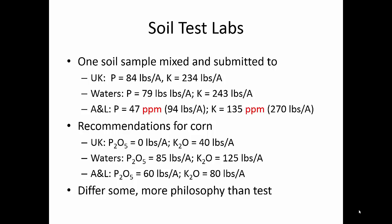Potassium, a little bit more variation, but 234, 243, and 270. It's not super close, but that's not too bad. But if you look down there at the recommendations, that's where they vary. If our soil test P gets above 60 pounds per acre, 61 pounds per acre, that triggers a 0 recommendation for phosphorus for all our crops. We're not going to recommend adding any because you're high enough, additional phosphorus is not going to respond.